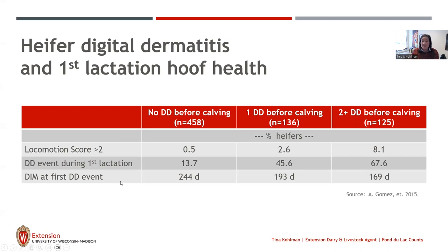And we also see that the first event of digital dermatitis actually decreased in the days in milk. We really didn't see digital dermatitis early in those heifers that didn't have it before calving. Their first event, we saw about 244 days on average. But when we had heifers that had two or more cases of digital dermatitis before calving, their first case during their first lactation was at 169 days in milk.